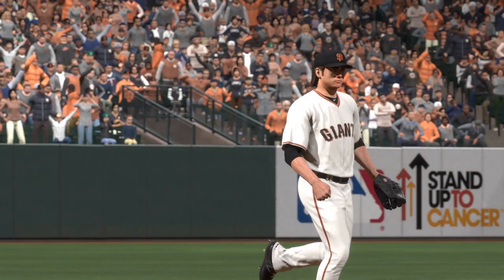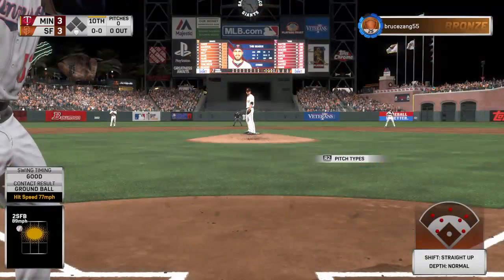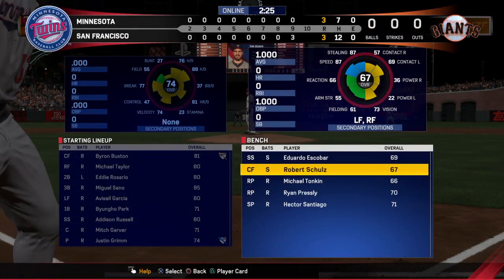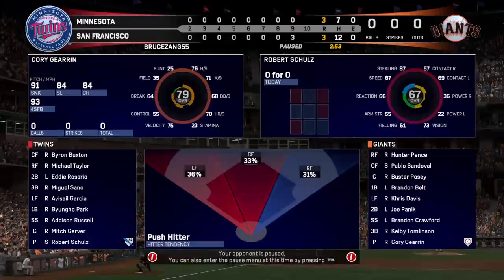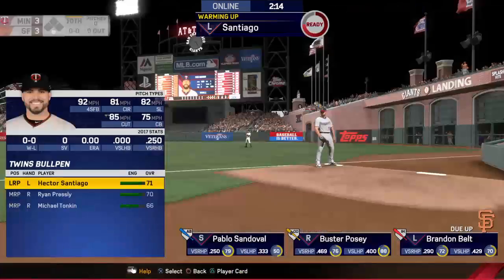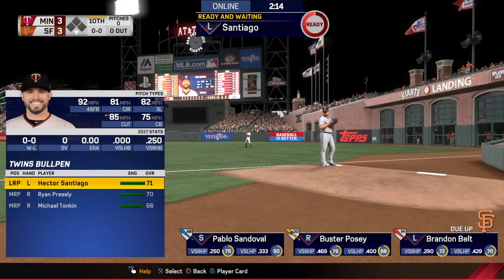Corey Guerin takes the mound. Now pitching for the Giants. Stepping in, number 62, Justin Grimm. He'll be the one to start things out as we begin the 10th. Number 23, Robert Show.